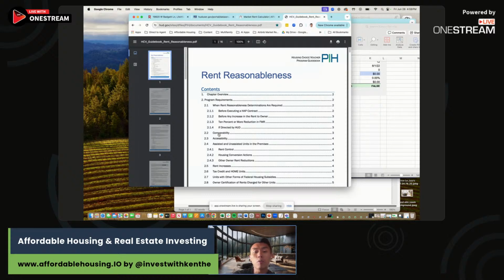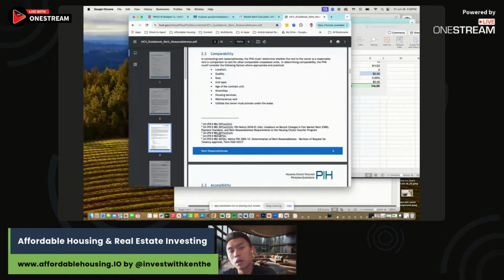Now, if you go to 2.2 of this guidebook, it says right here, in conducting rent reasonableness, the PHA, or the Public Housing Authority, who administers all the vouchers, must determine whether the rent to the owner is a reasonable rent in comparison to rent for other comparable unassisted units, which means you can't charge more rent to somebody simply because they're a voucher holder. You can't charge more rent than what the market is currently paying.